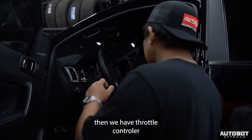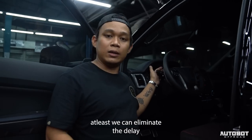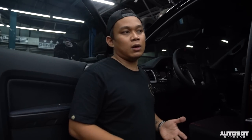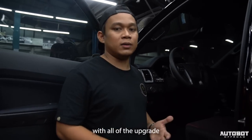Then, we have throttle controller. Para at least, ma-eliminate natin yung delay. Yung acceleration niya, mas mabilis mag-response. Since it's only a 2.0. Yes, it's only 2.0. Kailangan natin yun, with all of the upgrade.